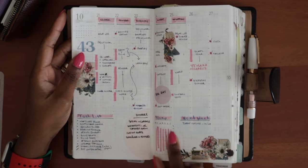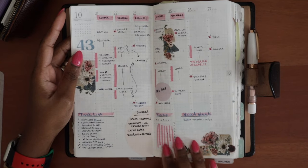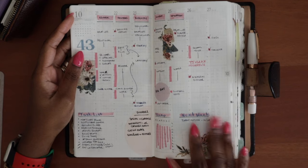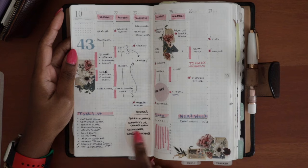I also did a mini sleep tracker, so I'm not tracking any awake time or any other information. It's strictly how many hours I slept. And then I had a small section to document what's going on for next week. And I left all of my dinner ideas on this sticky note.